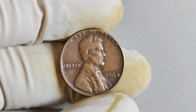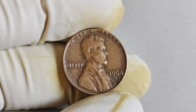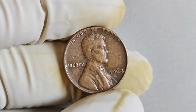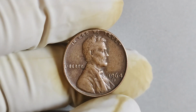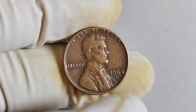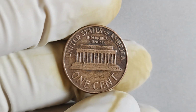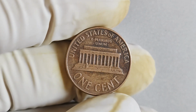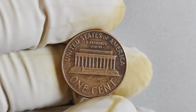Hey folks, let me ask you something. When was the last time you actually looked at the pennies in your pocket? I mean really looked. Because if you're like most people, you probably toss them in a jar, leave them in the car cup holder, or just ignore them altogether. Well, today's the day that changes forever. Why? Because there's a 1964 Lincoln penny out there that's worth a jaw-dropping $1.4 million.